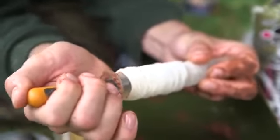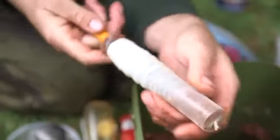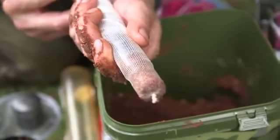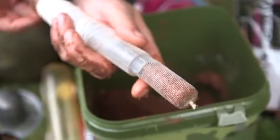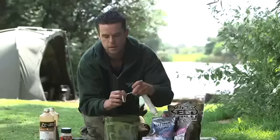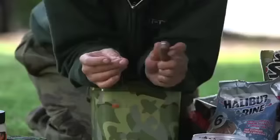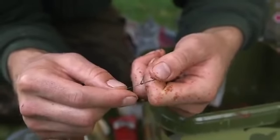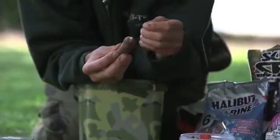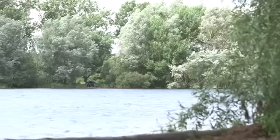Hold it on the end of your hand, squeeze down with the plunger, and then hold it tight and just push it through. And you can see all them oils working into the PVA itself. And just pull that hook up in there and it's ready to be cast down, and it will catch you some carp.